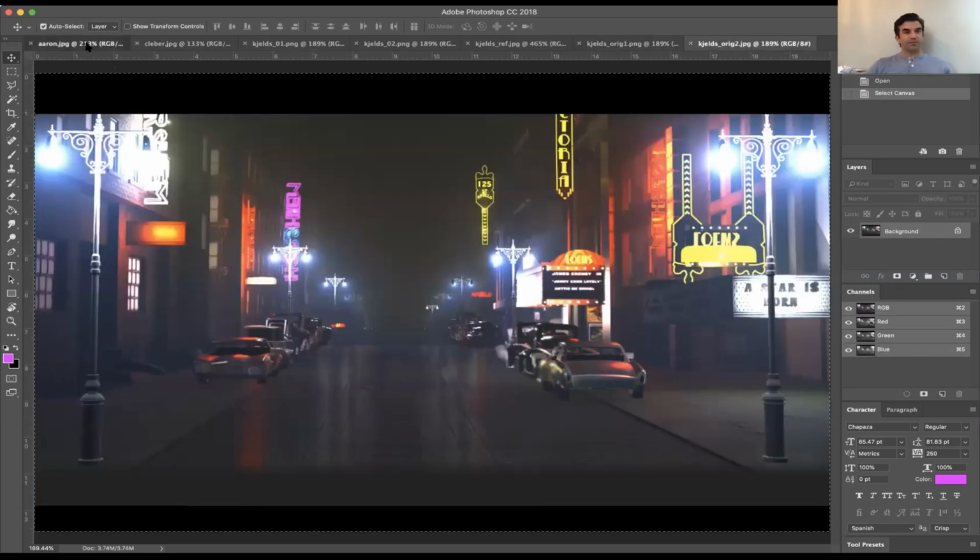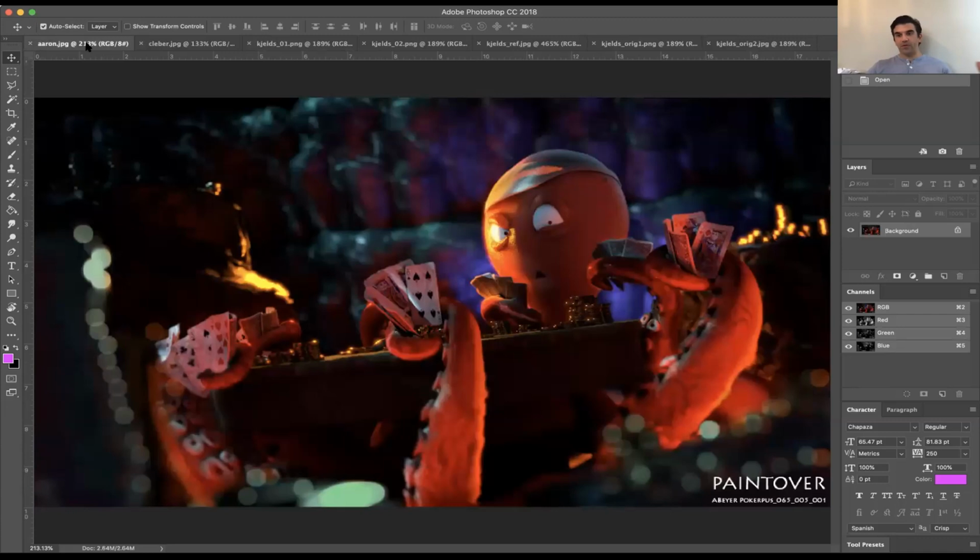So let's jump in with these paint overs, because I think these are really topical with what you guys are working on right now. Let's start with Kilds here. I'm sorry, let's start with Aaron. I apologize. The thing that I really like about this one is I love the colors in this background here. I think they're really pretty.